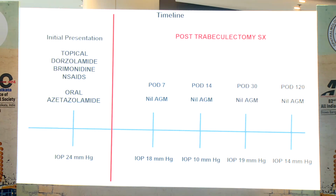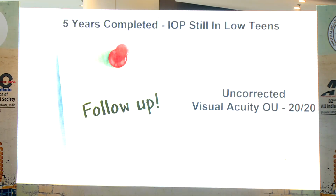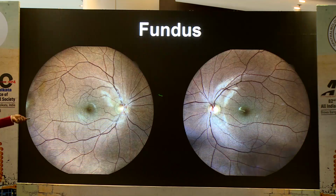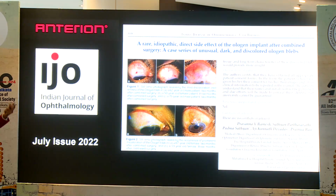We did have the anterior segment imaging module back then, not the Anterion at that time, and you can see the follow-up pictures, the patent ostium and the healthy functional bleb, and the patient is very happy. Again, another case which really helped me with Anterion was this particular patient.